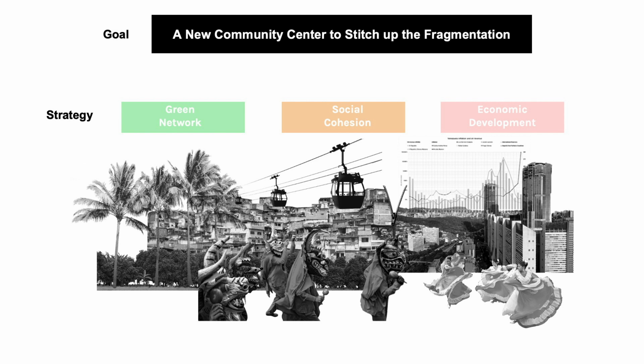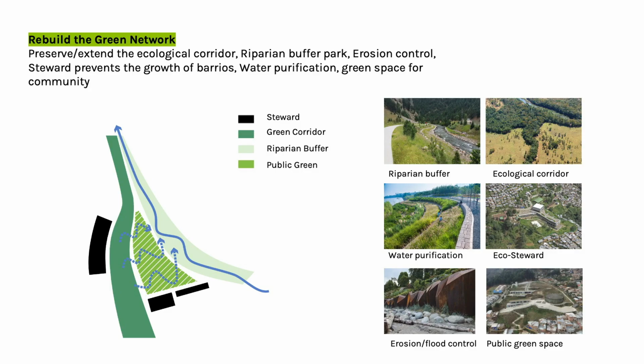First, rebuild the green network. Second, improve the social cohesion. Third is to activate the regional economy. And this shows how to rebuild the green networks. I will re-expose the local stream and build a riparian buffer that can become a stop along the green corridor. The site also applies erosion controls and water purification treatment methods.